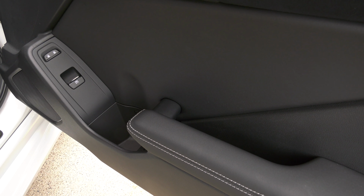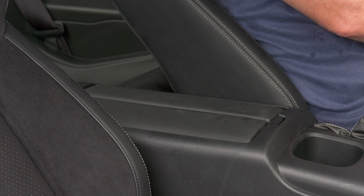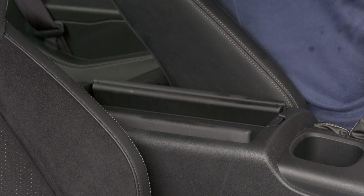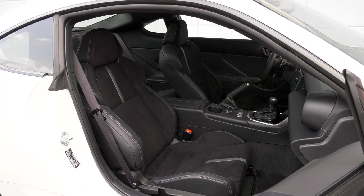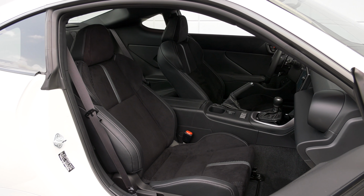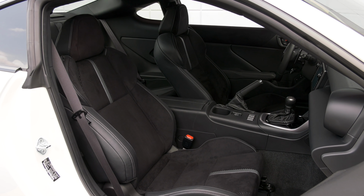Designers did their best to give owners storage space. This isn't a large car. The center console has a couple cup holders in it. The Premium gets an upgraded sound system. Sorry, didn't even turn it on. I had very limited shoot time. Both models get seats that are grippy. The Premium's Alcantara chairs have a little extra side bolstering for hard cornering.